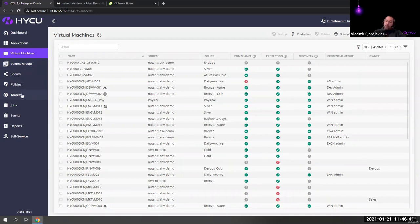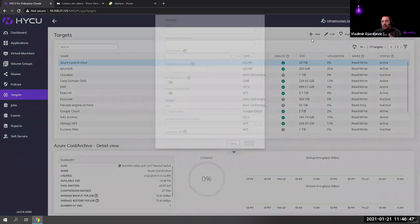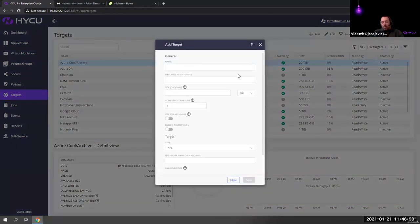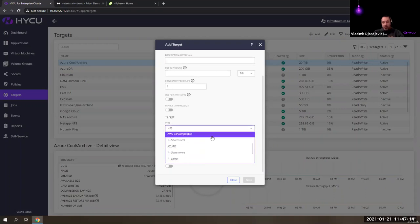So we were talking about the targets, and we were able to use practically any target. But right now, if we are talking about what is the best target to be used, it's definitely a WORM target. Write once, read many will give you the ability to write your backups, write your archives. Those archives cannot be changed, cannot be touched, cannot be encrypted, altered in any way, and you choose just S3 compatible. In a newer version of HYCU, there will be a Nutanix Objects as a special target, but right now we will use S3 compatible.